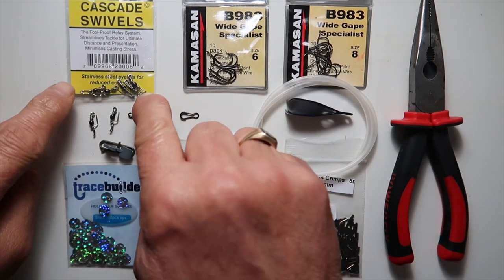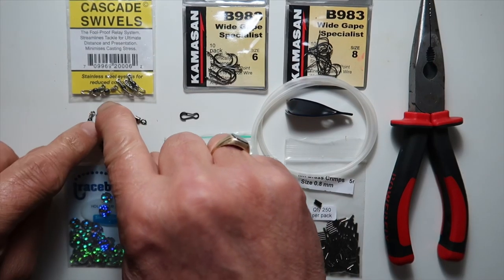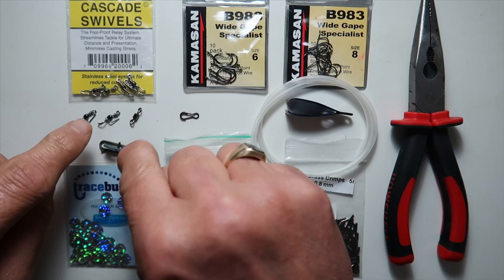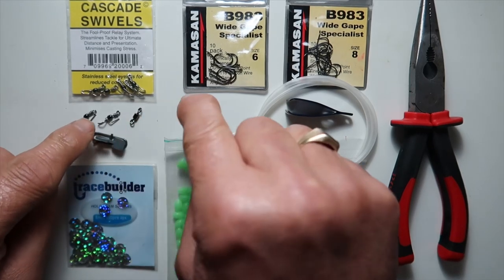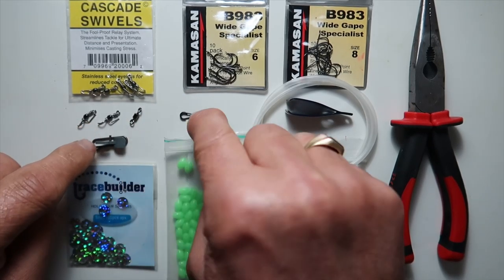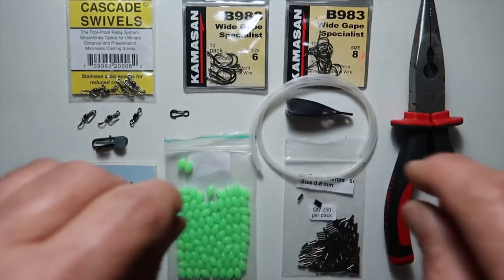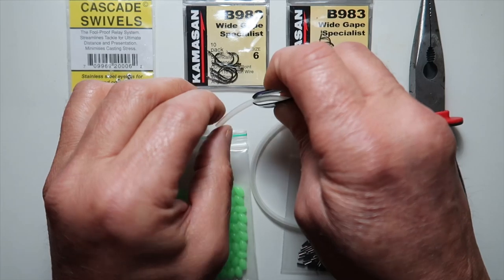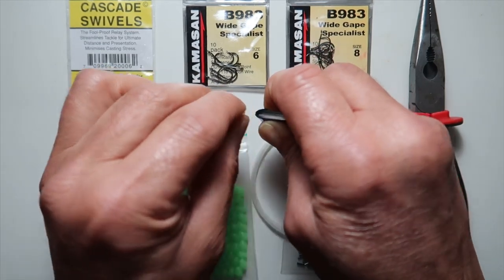So cascade swivels are needed and a size 6 rolling swivel. I tend to use imps to attach to whichever lead type I'm using, and a carp angler's quick link clip to attach to the leader. I like to use a short section of silicone tubing to cover and protect the knot.